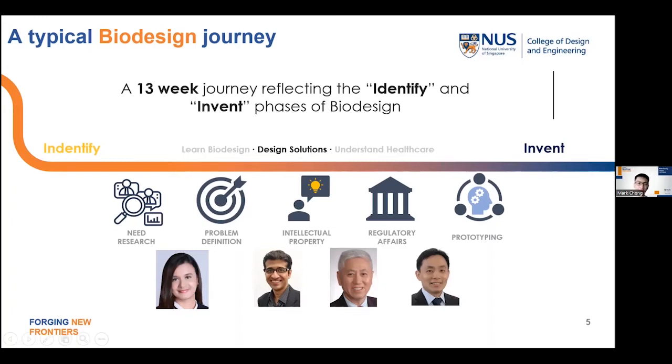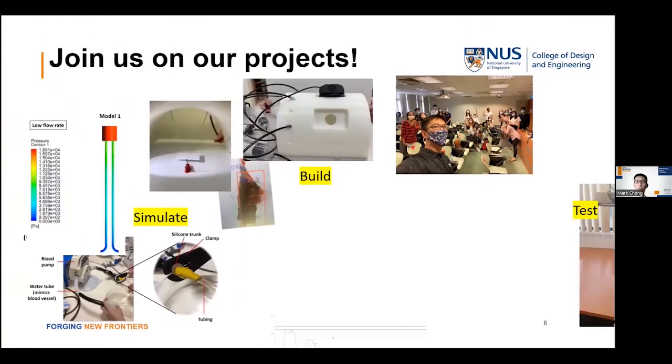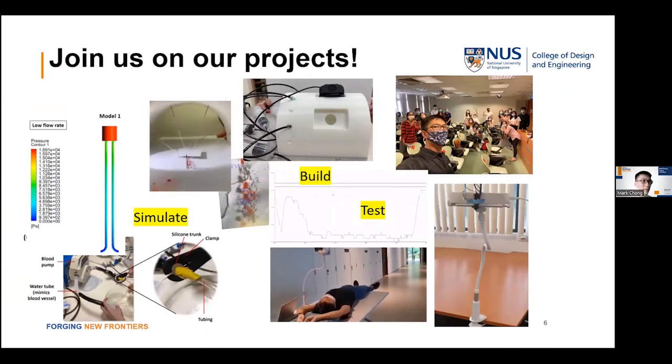So the whole point is to amalgamate all this collective experience using this Biodesign framework that allows you to work through these projects and in the process really learn about this health and biomedical sector that we are in.